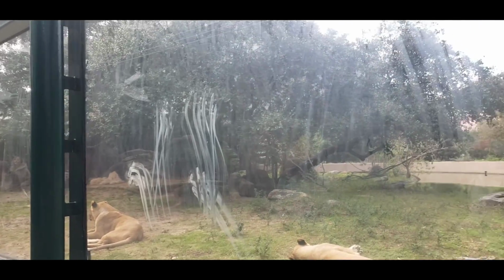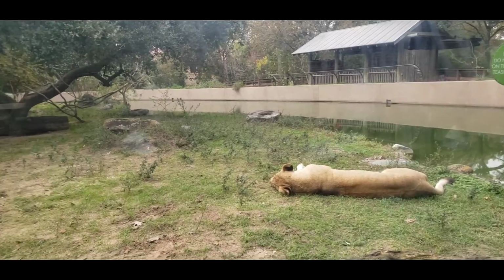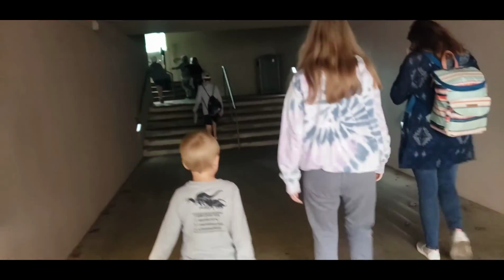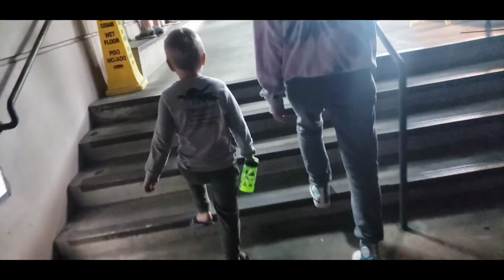Here are all the lions. You can see where one of them obviously jumped up on the glass at some point and clawed all over the glass. They were being super lazy today and were just all sleeping as lions typically do. They have this super cool underground thing where you can go under their exhibit and see them, but you couldn't really see them today from where they were lying versus where the viewing area was, other than when you were on top like I just showed you a second ago.